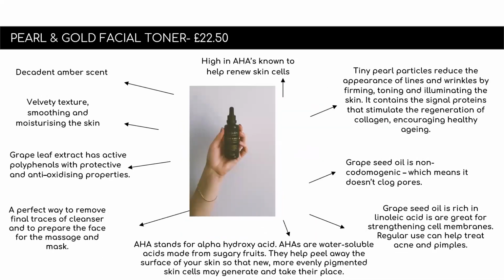Next, we have our Pearl Gold Facial Toner. So this is high in AHAs, and I have got all our AHAs here. Hopefully you guys do know that. So an AHA stands for an alpha hydroxy acid. So they're water soluble and they're made from sugary fruits. So we know there are two types of exfoliators in general. You've got a mechanical or a biological. So this would be a biological.